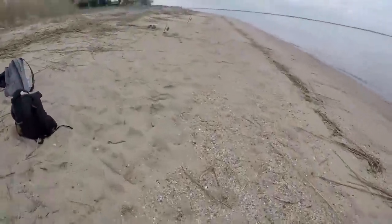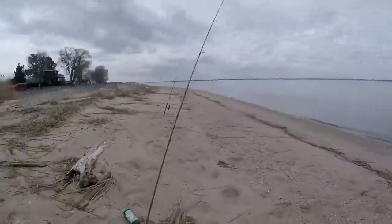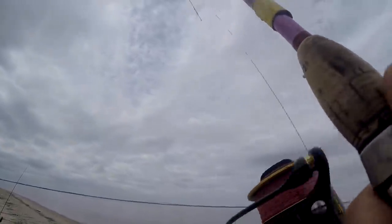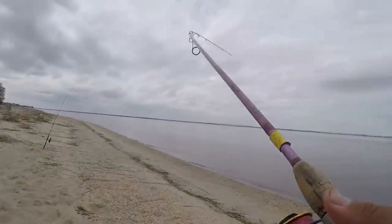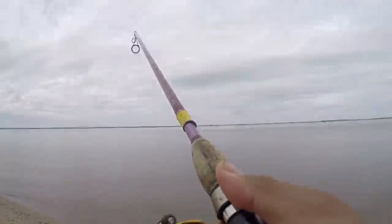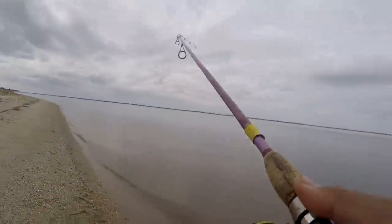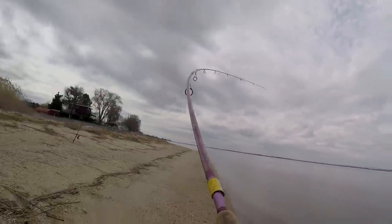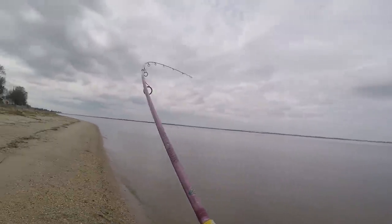Wrong way, bro. Gotta hit the pink rod. Oh yeah, oh my goodness, bro. My goodness, that was a nice hit. Oh yeah, it's on. Solid. I don't know what it is, but it's solid. My goodness, I think it's a catfish. Oh yeah, I'm using a medium light here. And this catfish is pulling pretty solid.